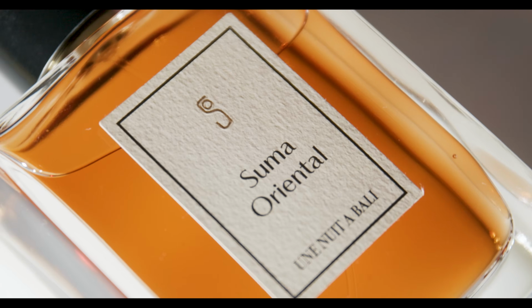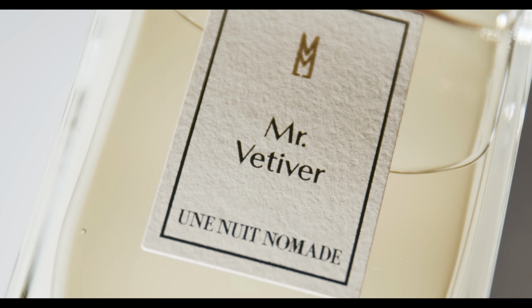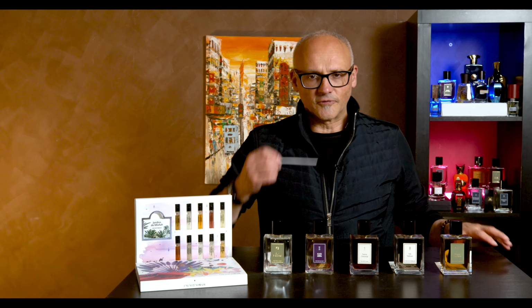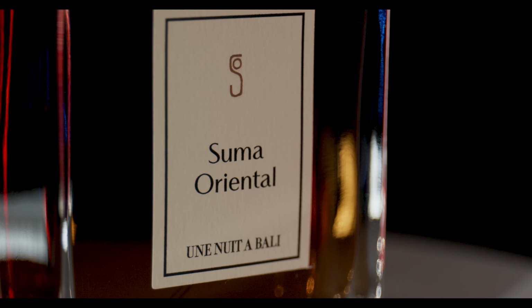This SUMA Oriental was accompanied by Mr. VETIVER and also Fleur de Fleur, which actually was the original fragrance that they released, but released it under a new name, tweaked it a little bit, but it's still that beautiful white and yellow floral fragrance. Now, I'd love you to spray SUMA Oriental.